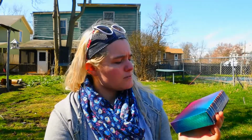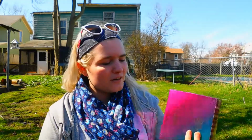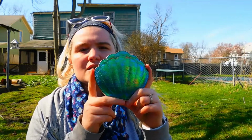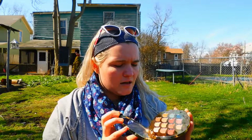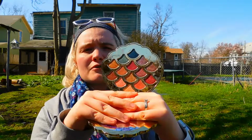Alright guys, so the next eyeshadow palette I have is the Tarte Be a Mermaid and Make Waves palette. This one is also limited edition, and I'm so glad I was able to get my hands on it. I literally grabbed the last one at my Sephora. So this is what the bad boy looks like. Oh my gosh, it is literally everything. And if you guys know me, I am obsessed with mermaids, so of course I had to get my hands on this palette. It is just absolutely gorgeous. And you know, it's Tarte, so you get heavy duty palettes.